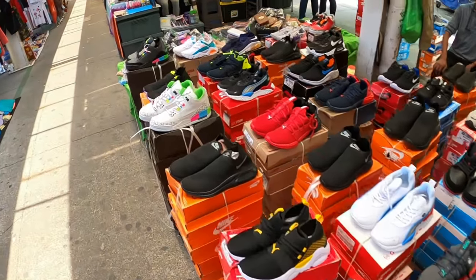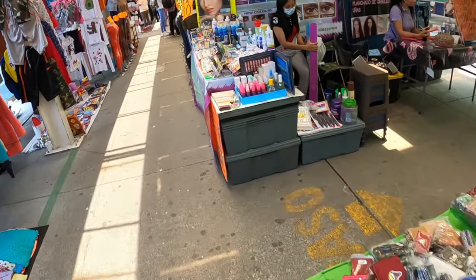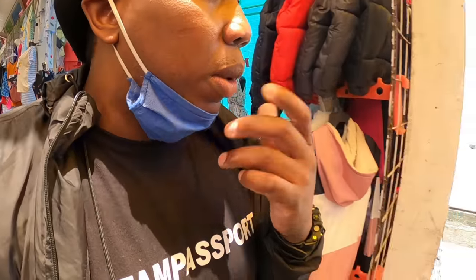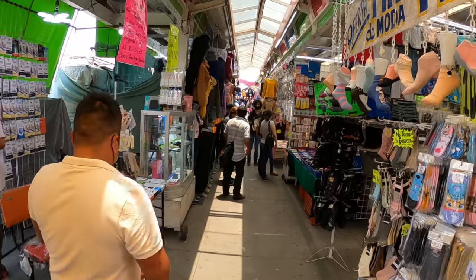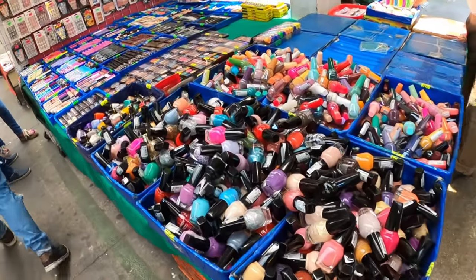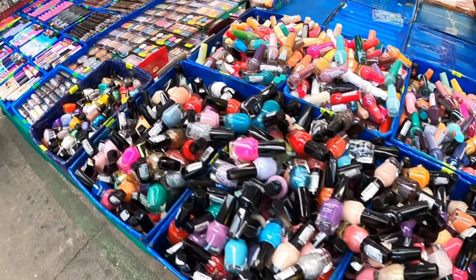Alright, guys, check out some shoes. We're going into the shoes area right here. And then we go into the cosmetical area here. It's normal to see like hair salon places and stuff like that. So this is what you'll find here. Look, we got some nail polish right here. This whole bunch right here.